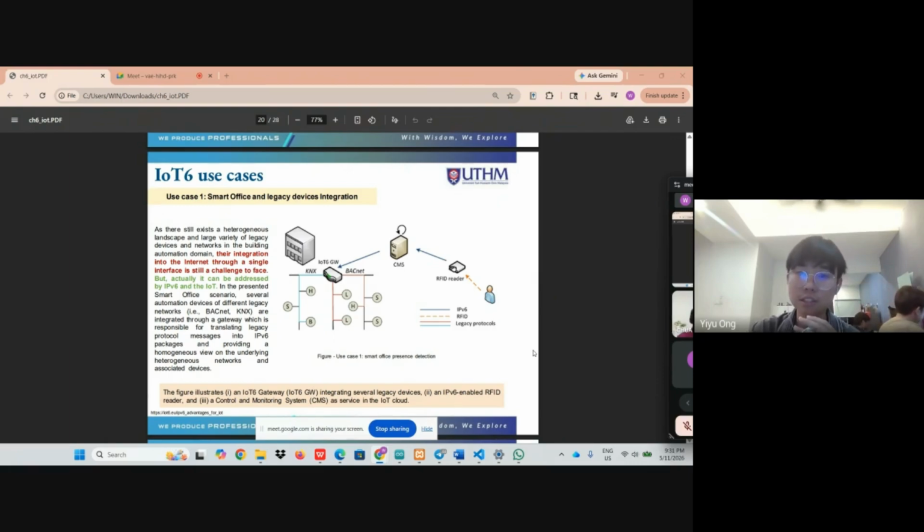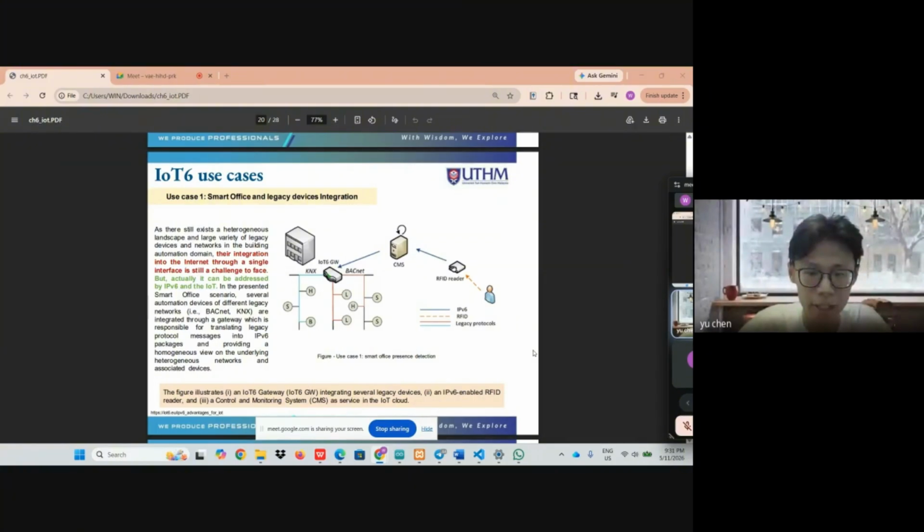To set the stage, what is the exact problem with building automation today that this use case is trying to solve? Right, let's look at the baseline problem.